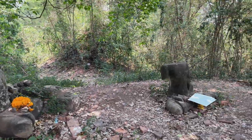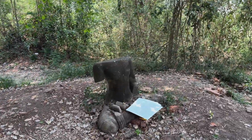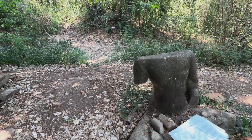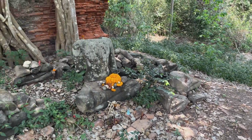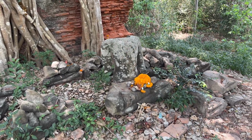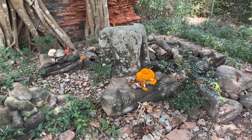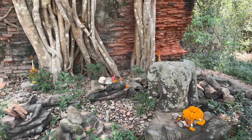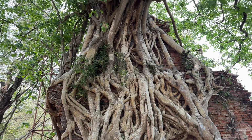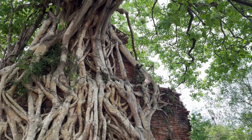And the locals will come over here and they'll pray. You can see they've actually laminated some cards with a little prayer on it. So the locals will still come here, leave the flowers and all of that. And all the Buddhas, you can see that they're sandstone. That one there's in pretty good shape, and the head is missing. Yeah, they would lop the heads off, the vandals would, of these old Buddha images.